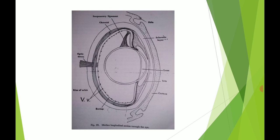Here is seen the medial longitudinal section through the eye. This is the median section. In that rounded shape there is a ligament, and there is a lens. This rounded or conical structure will be the lens, and below that lens there are some ligamental or sclerotic layers, that is the iris. In the outer layer there is a cornea.